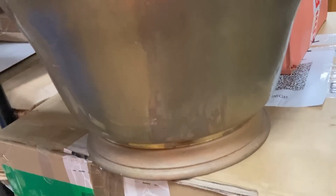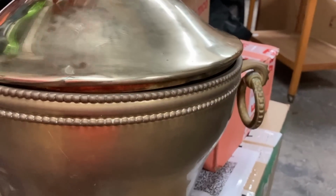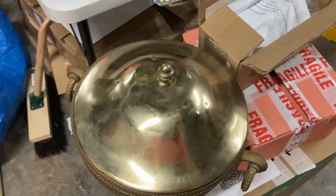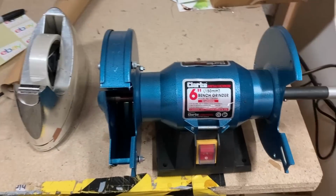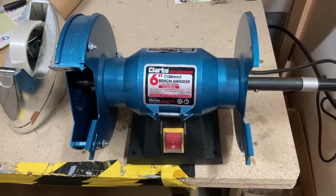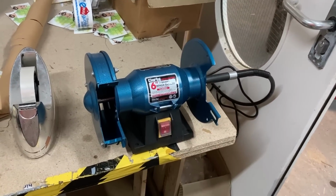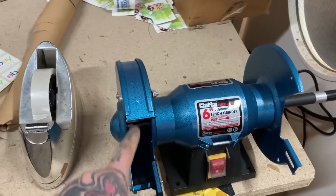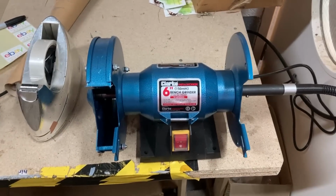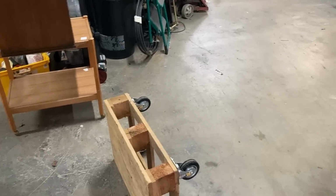The sides weren't that bad, it was just the lid that was really bad, but it's still looking a lot better than it was. So I decided I'm going to bolt or screw that to this desk, and this is going to be where I do my polishing. I need to get a polishing wheel for that bit, but yeah, that's where that's going to go. So just started to free up a little bit of space again.